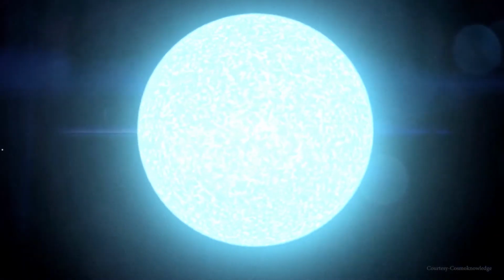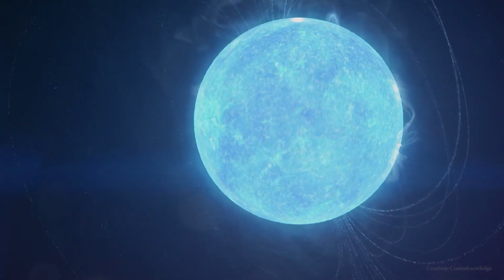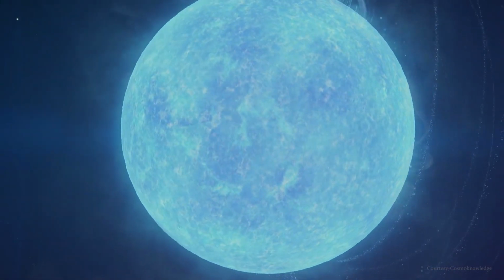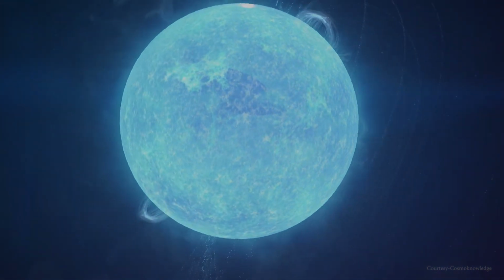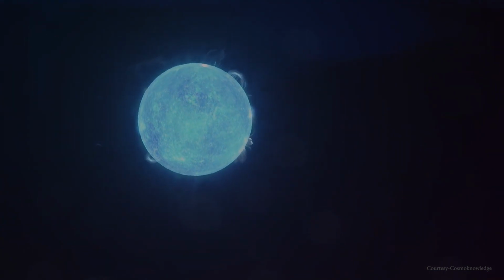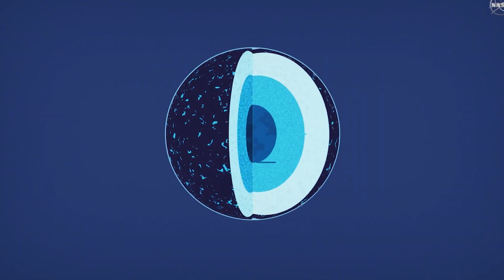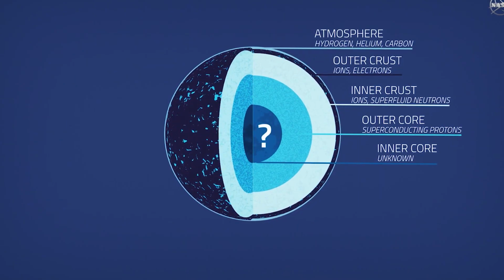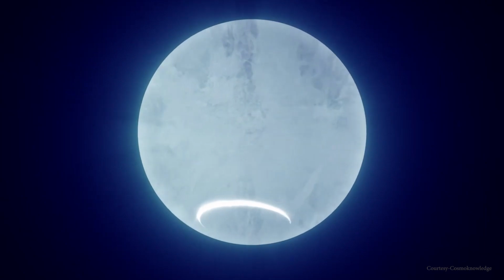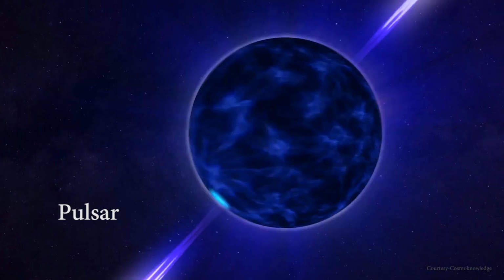They are incredibly dense and have extremely strong magnetic fields, much stronger than those of ordinary stars. These magnetic fields can be billions of times stronger than Earth's magnetic field, and can have a significant influence on the behavior of the star. Neutron stars can be broadly classified into several types based on their properties and characteristics, including magnetars and pulsars.